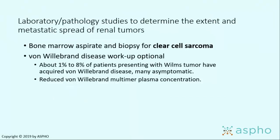There aren't any clear laboratory tests that give you these diagnoses, although bone marrow should be done in patients with clear cell sarcoma, given the potential risk for bone marrow disease. And then an oddity about children with Wilms tumor is that their coagulation studies may be off, because about 5 to 10% of patients with Wilms tumor have reduced von Willebrand's multimer plasma concentrations, which results in alteration of their clotting tests. However, almost all are asymptomatic, and so needing to do coagulation tests prior to surgery is really just dependent on the surgeon's level of concern, and not because we're looking for this entity.